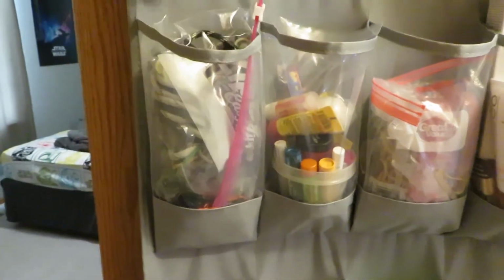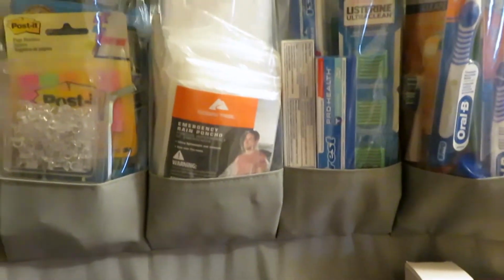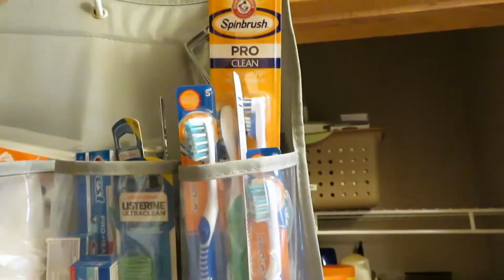This is like strings and shoelaces, and then carabiner clips. I have boys, you never know. A little bit of stationery. These are rain ponchos that just needed a spot. Toothpaste and our flosser refills, and then toothbrush and spinner brush pro heads.